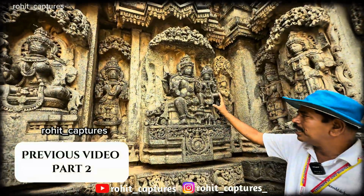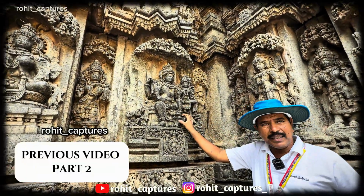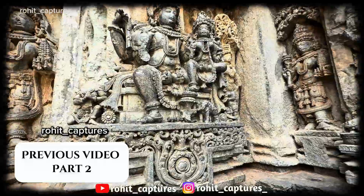Here Lakshmi is sitting on the lap of Vishnu. She is putting her leg on the lotus flower. Under the weight of her leg, it is bent. When it is bent, you can see the elephant gives support with its trunk. What a beautiful imagery of the sculptor.